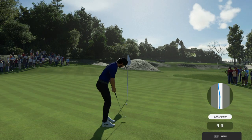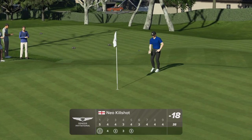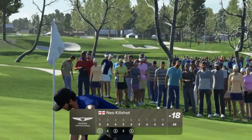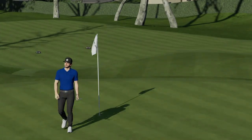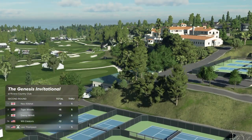Go on, get in the hole. Geez, making this look easy. Keeps surging ahead. That is definitely a confidence builder. Our leader is a couple of shots up at this stage.